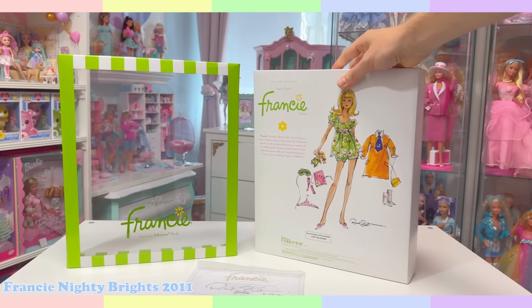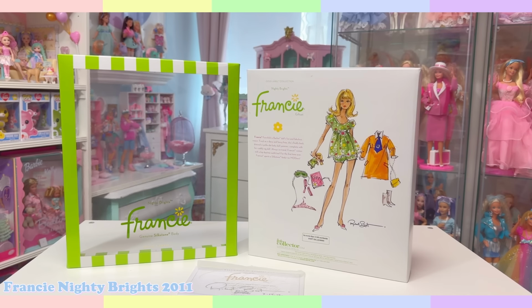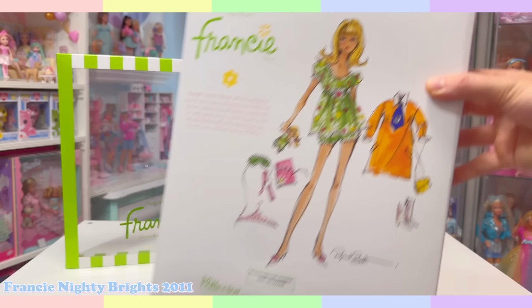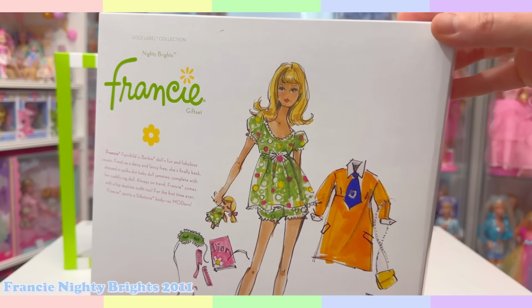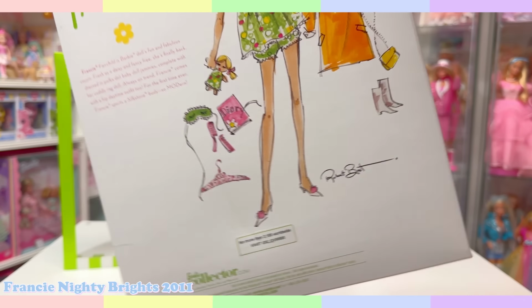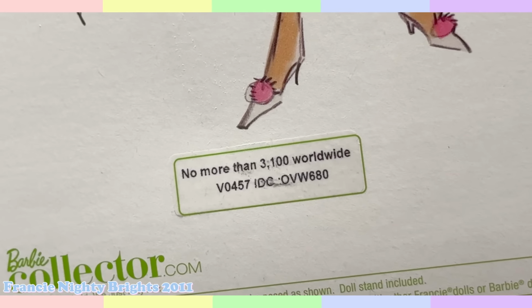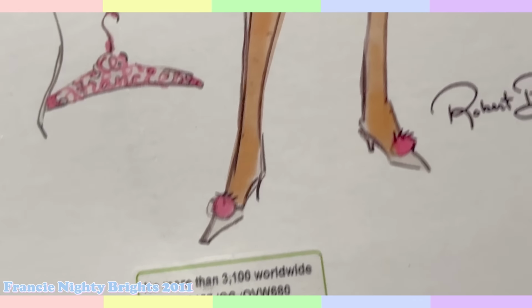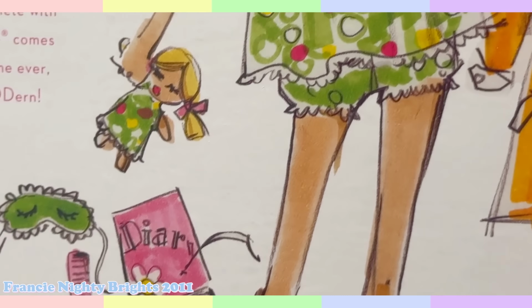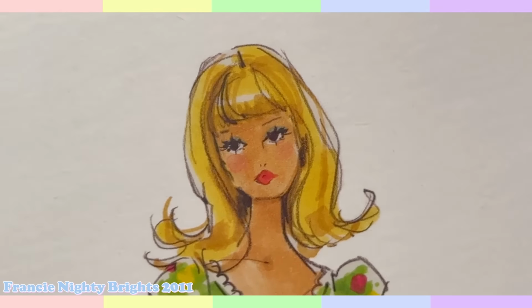Yeah. And she's actually pretty rare. Very rare, actually, to be exact. This is the artwork featured on the back. It just screams Robert Best. And I think she's also on a silkstone body, actually. And if I'm not mistaken, there are only 3,100 of her made worldwide. So not only is she very rare, she is also super expensive, but also very cute.